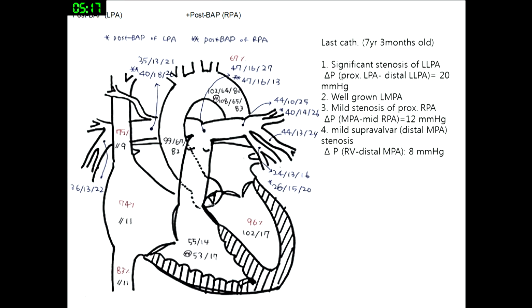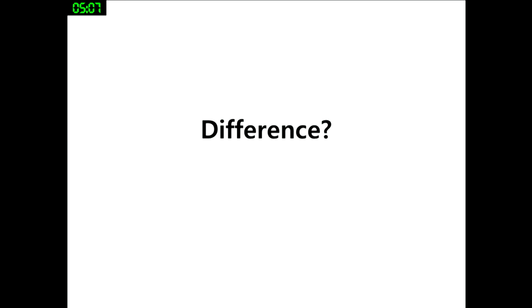This is the recent cath data. The RV pressure is still higher than 50 millimeters of mercury, with significant peripheral stenosis. What's the difference? I don't know why, because I'm not a surgeon, but I just guessed.